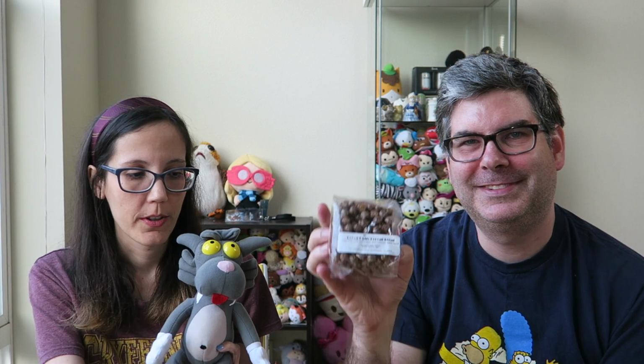They had pretzels and a couple other things, so we got a pretzel from there. And we got some more to-go stuff: this other crispy cereal treat, Cocoa Puffs. That was another thing we could use our voucher for.